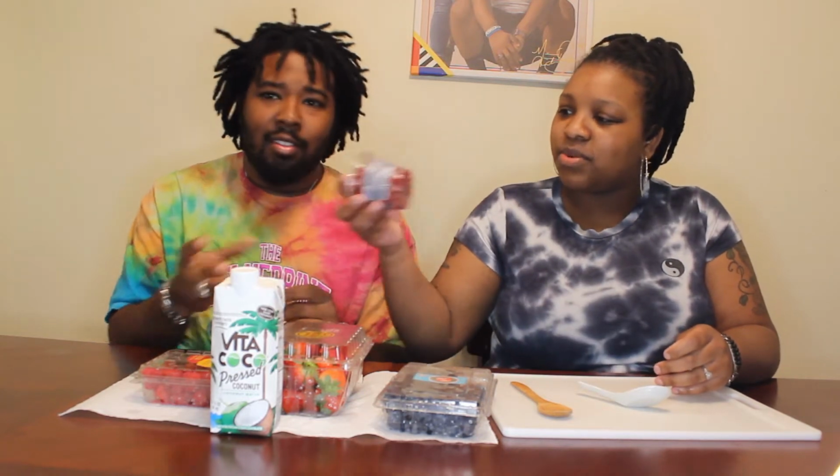Yeah. Why is there a straw thing right here? Are you supposed to drink pomegranate seeds? Maybe it's to vent it. I don't know what to eat. I don't know.